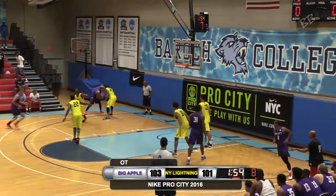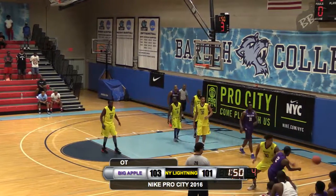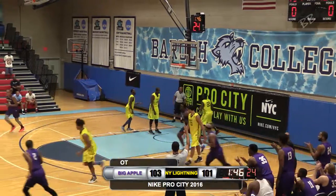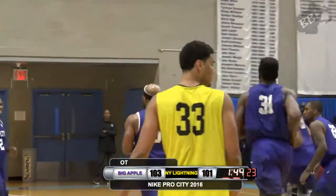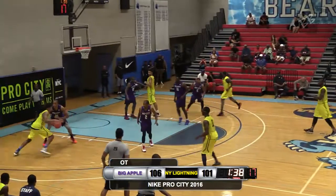Goldburn back to Lawrence in the corner. He's got Burrell on him. Drives baseline. Dishes it out to Dobie. He's got to fight to save it. Back to Lawrence. Corner 3. It's good. 106-101. Big Apple with less than 2 minutes left. Hopefully that might be the dagger for New York Lightning.